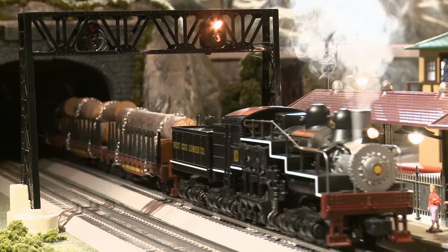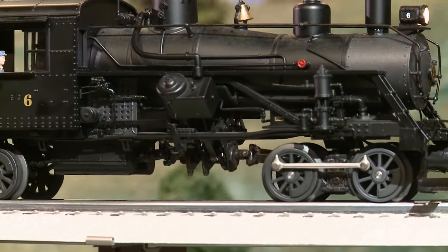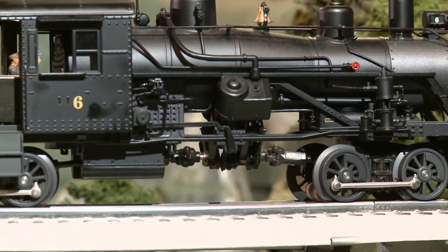These are Lionel O-gauge models of the shay, and a locomotive called the Climax. Like the shay, the Climax works in mines and logging operations. And also like the shay, she gets her power from the up and down motion of the pistons.